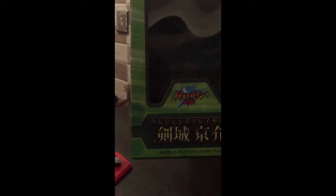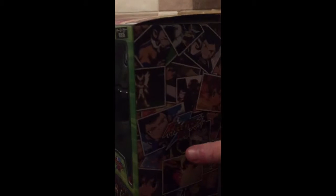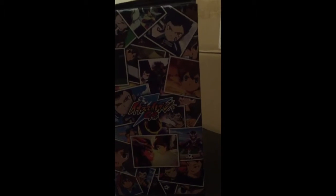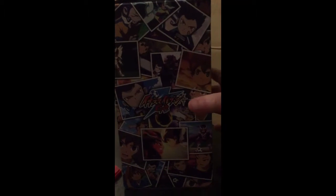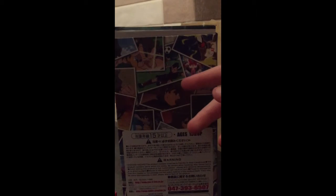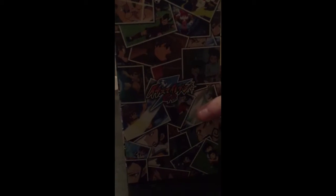It came in this box. It's got like level 5 on it. Sentinel, however you say that. And it's got this gorgeous picture of Victor on there, and pictures from the anime itself. And obviously it's got details here. Nice little picture. It's a lovely box, so I decided to keep it because it's lovely and detailed.